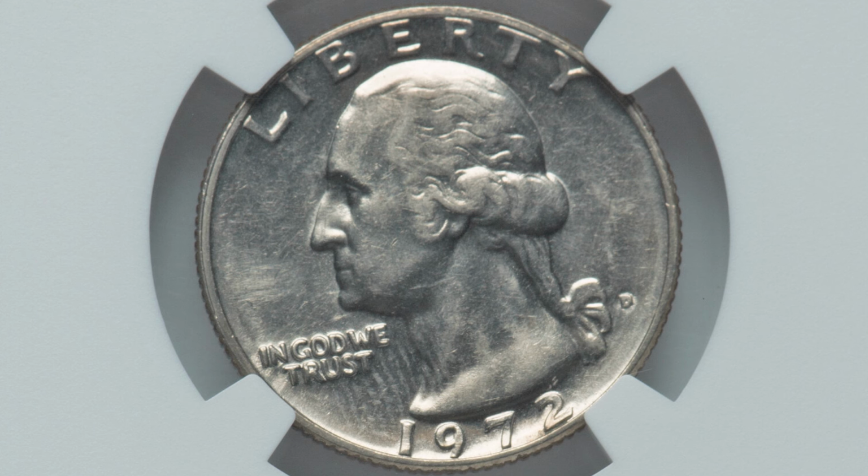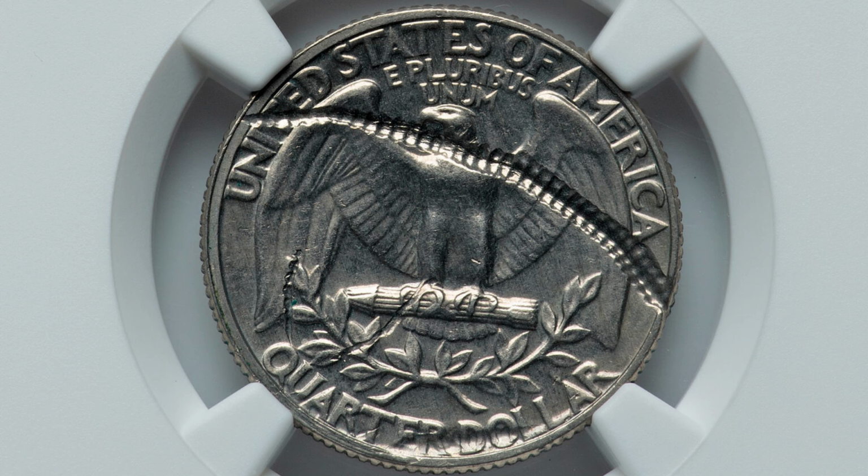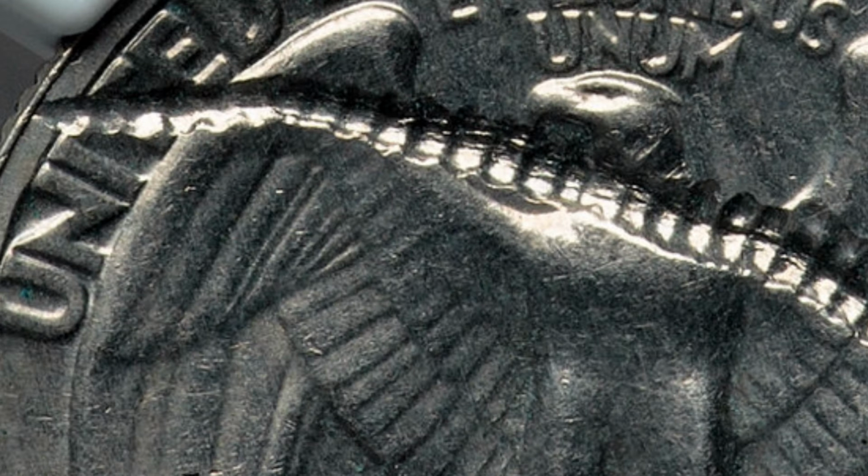This next quarter is a 1972 Washington quarter. Again, very common to have a quarter from the year 1972. However, if you find a mint error like this, where the reverse here was struck through a piece of reading, then it could be worth a lot more than 25 cents. This coin sold for $360 at auction, again because of that mint error.